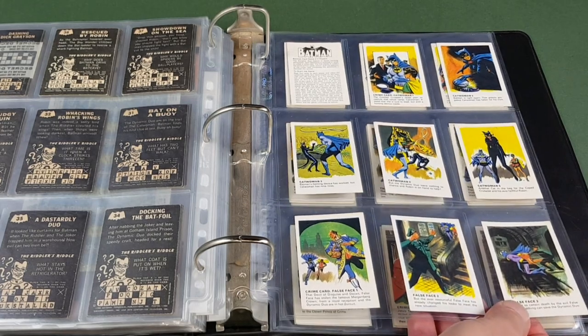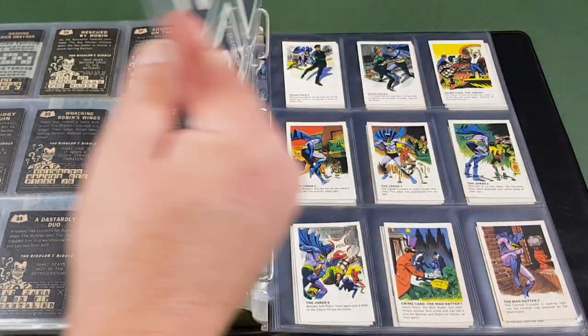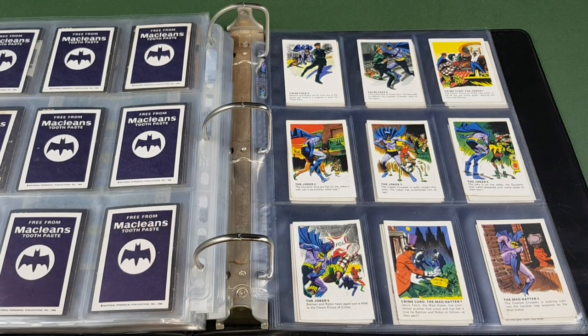Oh, fantastic. And do we know who did the artwork for these? I don't know who did the artwork for these, no. Just some sort of house artwork. You see McLean's toothpaste on the back.